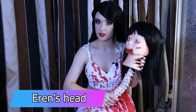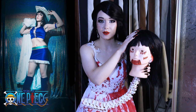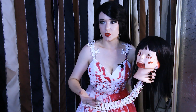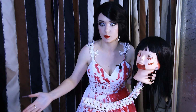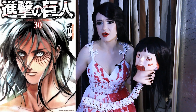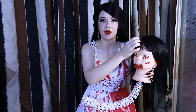Moving on to the head itself. Angela was going to cosplay Eren for me, and I put a Nico Robin wig on her and pinned it to prevent it from falling. Obviously, it would be way better to order a proper Eren wig, but I didn't have time for that, so I just decided to use whatever I have in my cosplay wardrobe. And Nico Robin was the best option. Well, Eren actually has black hair in the manga, so it's canon. It's canon, except for the bangs.